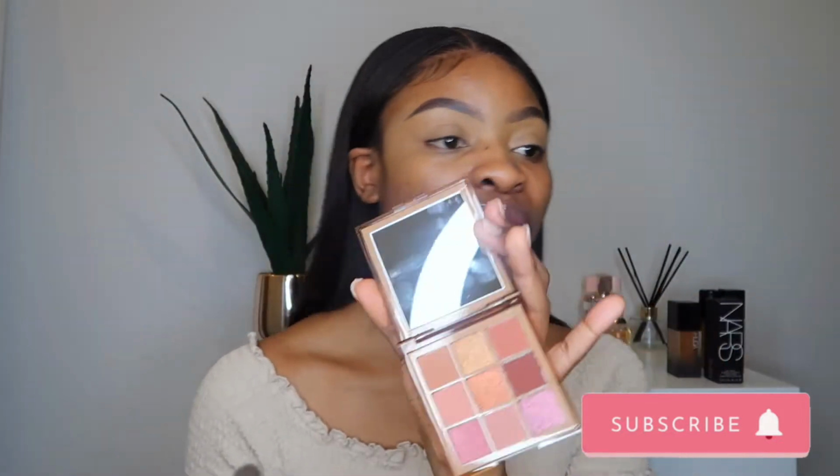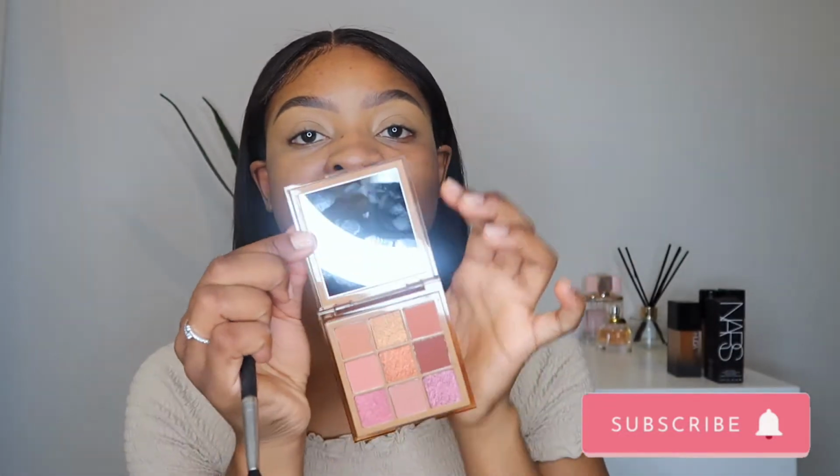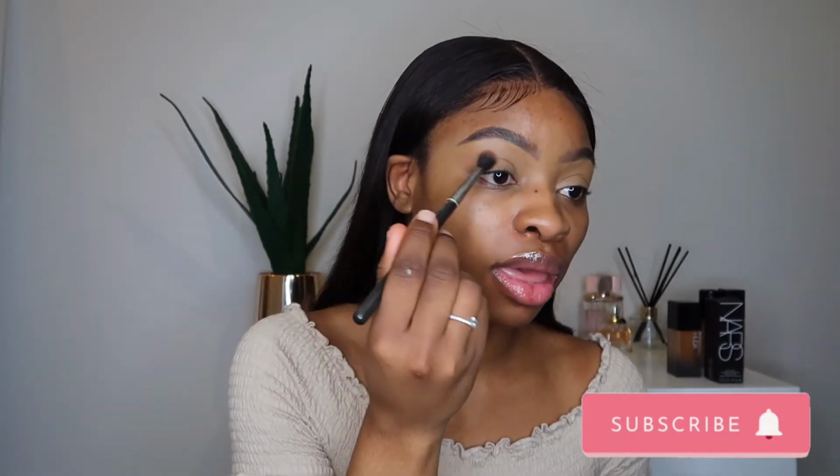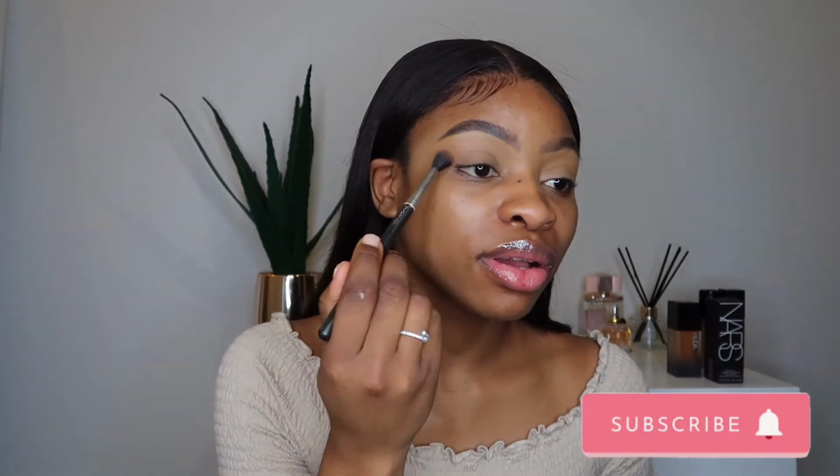I think I'm gonna start with like a, oh, to be honest, I don't really care whether you see the ring light or not. I think I'm going to start with this brownie kind of pinkish shade, because it's really warm and rich, and I'm going to use that in my transition. Ooh, guys, pigment. Oh my gosh. Okay, now this is why people spend so much money on eyeshadow.